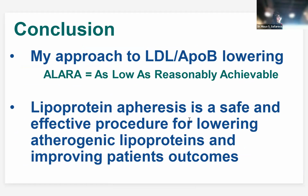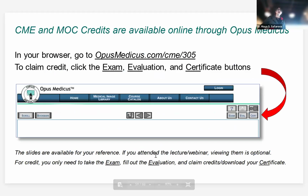So if anything, two things out of this talk. Sometimes I get referrals because someone has a very low LDL cholesterol, but my approach to LDL cholesterol is as low as reasonably achievable. I want you to take away from here that lipoprotein apheresis is safe, and it's an effective procedure to lower atherogenic lipoproteins and to improve vascular markers, which translates into improving patients' outcomes, and specific to this talk, outcomes in patients with lower extremity peripheral arterial disease.